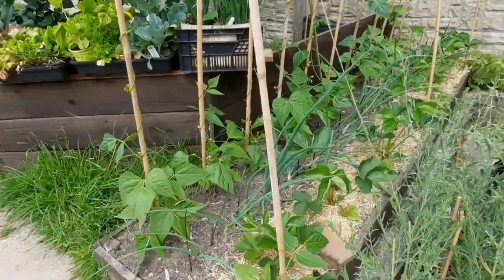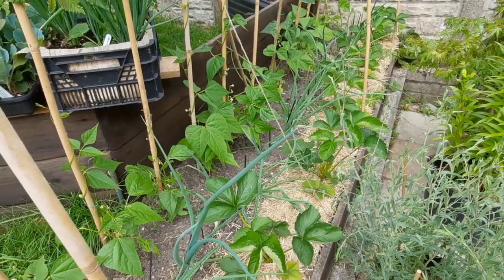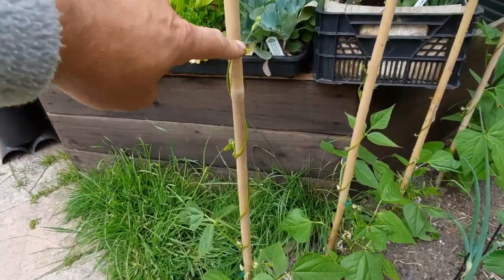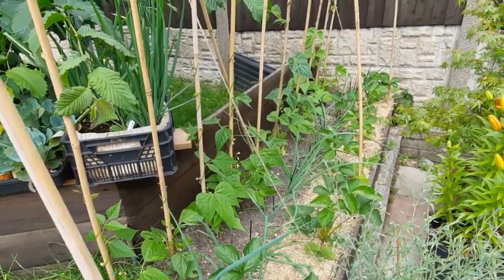This bed we've got some more strawberries and the Zebrun shallots. A bit leggy, but they're still growing. And the Cobra French beans. These were sort of surplus ones, you know, so pretty much all wrapped round now. That's usually the thing, getting them all going.